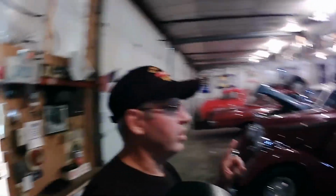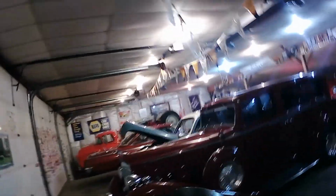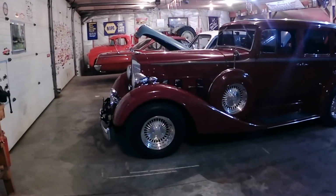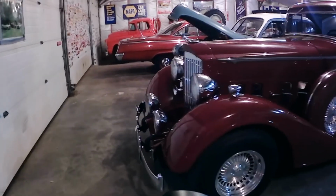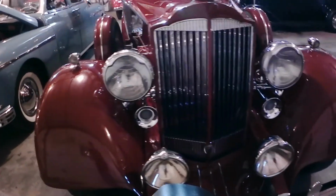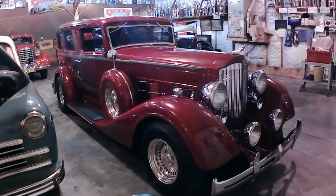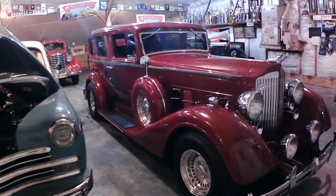Now, none of what you're going to see in here are fiberglass recreations or anything like this. These are all things that he has built and restored himself from the ground up. And some of them just defy imagination, but you're going to have to see it yourself. That Packard. These cars are just absolutely stunning.